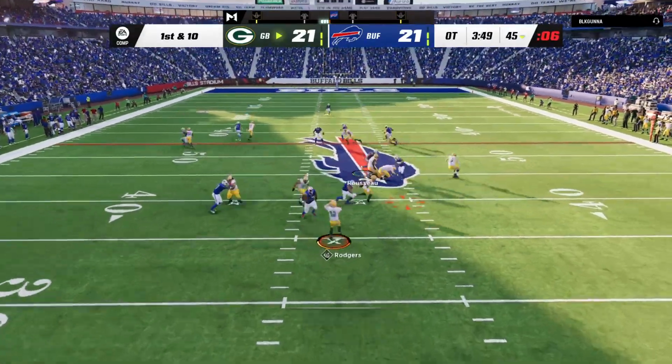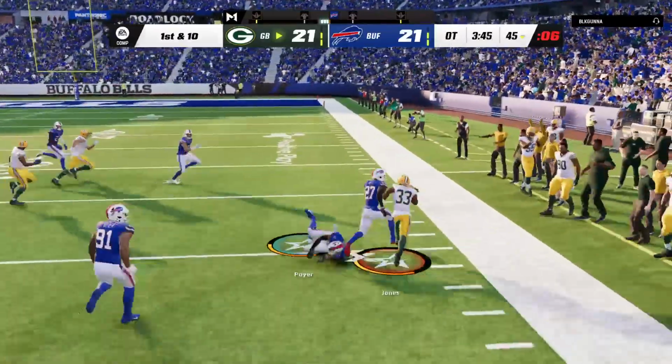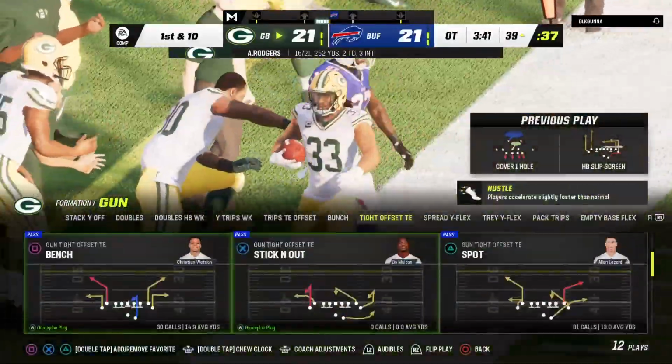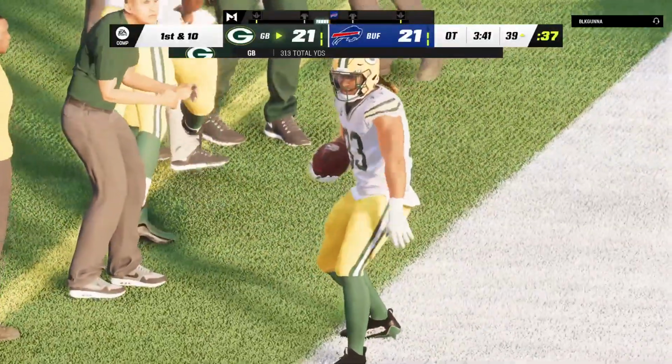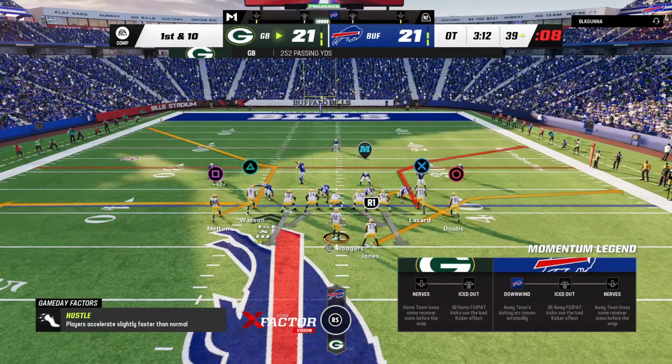On first down, Rodgers setting up the screen here, Aaron Jones, and he'll be brought down inside the 40-yard line. When you're trying to win a game in overtime, I don't know that there's too many more in the history of the game you want under center than Aaron Rodgers.